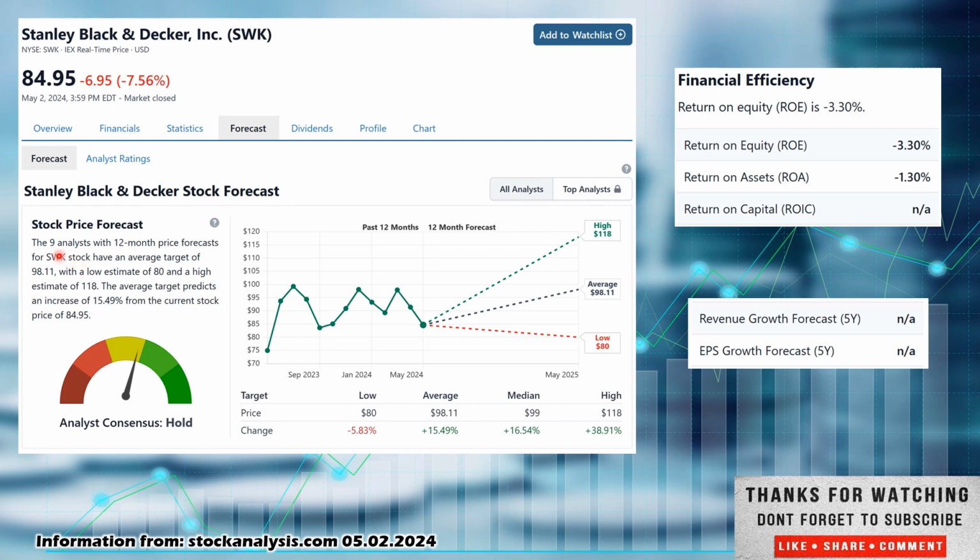All right, 9 analysts have taken a look at this, and they call it a consensus hold. I don't even know if it's a hold. I might even be in the sell range right now, in my opinion. But low estimate of $80, which would be a 5.83% decrease from where it currently sits. Average estimate of $98.11, that's pretty close to what we saw with Yahoo Finance, which would be a 15.49% increase from where it currently sits. And if it happened to hit their high of $118, that would be a 38.9% increase. All the while, you could collect that almost 4% dividend yield, 3.8%. It does have a nice starting dividend yield, but is the dividend in danger with the payout ratio being so high, and the free cash flow up and down like it is?